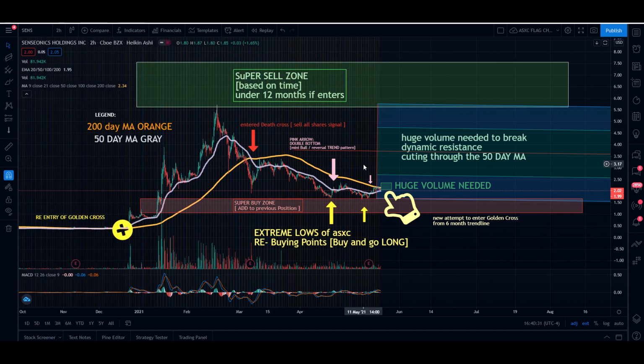However, now in this video, we're going to look at a possible reversal. Perhaps we are re-entering the golden cross. That's how the stocks go. They are volatile. They go up and down. So when we enter the death cross, you should sell all your shares at that moment because it's going to go further down.